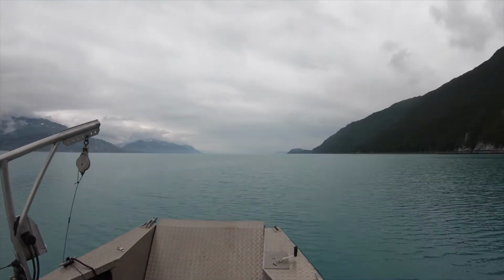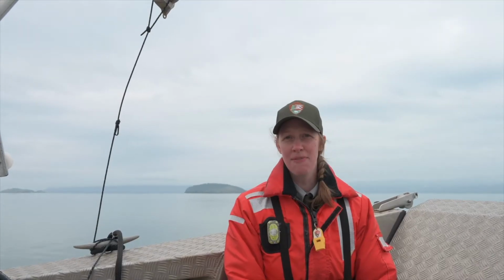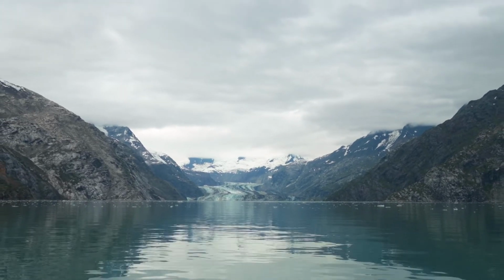As we go, we'll be able to see the landscape formed by this glacier, the shape of the fjord itself, the deep waterway we're cruising through, and the shapes of the hills and mountains alongside the fjord.